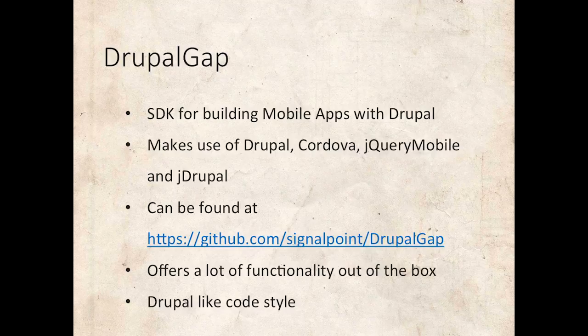All right. Last thing we're going to talk about is DrupalGap. DrupalGap is made as an SDK for building mobile apps with Drupal. It has an entire development platform. It also has a Drupal module you can connect with, and you have a starter app. So you create a Cordova app, and you can download a starter app from the URL you see here, put it inside your new Cordova app, and start developing and start connecting with your app.